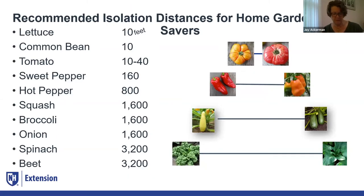So a third thing that we want to think about is keeping enough space between plants whose seeds we want to save so that cross-pollination is less likely. And you can see that the recommended isolation distances are pretty small for some of these, like lettuce, bean, and tomato, and pretty high for others, like spinach and beets. So this is feet apart. So with spinach and beets, you're getting like over half a mile apart. And that's because these are wind-pollinated seeds. So this is another thing to do if you want your seeds to be true to type, is to keep the distance between them.